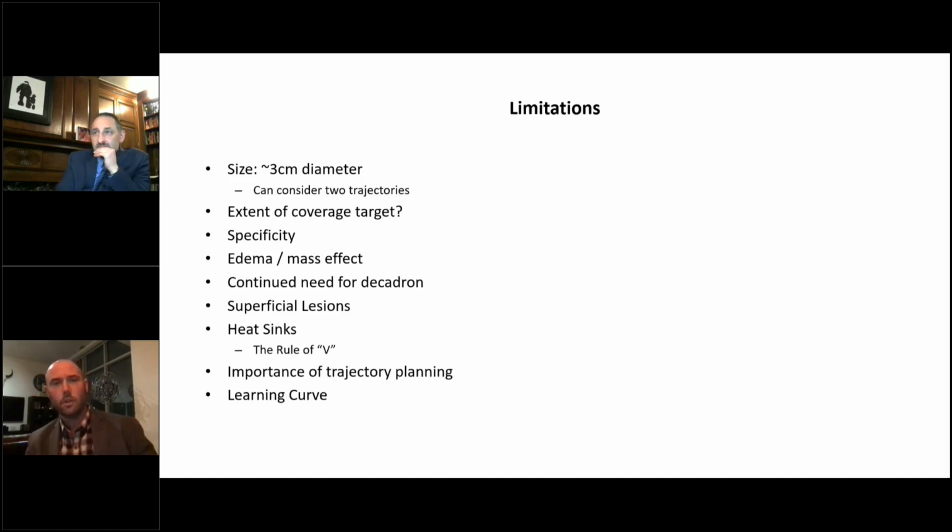And if you're dropping 2 trajectories for a larger lesion, you may be causing more swelling. So about the largest lesion that I've ever treated and felt comfortable with is about 3.5 to 4 centimeters, and that did involve 2 trajectories. We don't know the extent of coverage target, you know, is it 90%, is it 100%? There is some retrospective literature out there that implies the same kind of thresholds that the Nader Sinai and Mitch Berger papers in glioma show, which is that once you get to about 80%, you start to see a meaningful impact. The heat is not specific for tumor, although you'd be surprised at how much more quickly sometimes tumors and areas of necrosis heat than normal brain.